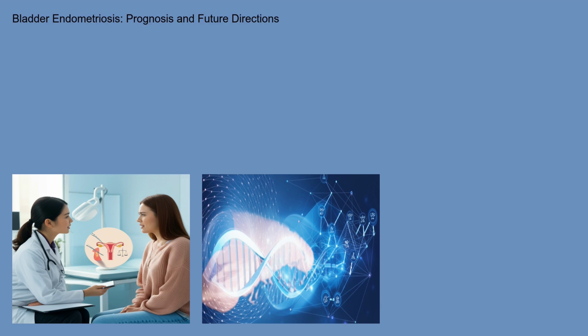The prognosis for women with bladder endometriosis is generally good, especially with prompt diagnosis and appropriate treatment. Most women experience significant symptom relief with hormonal therapy or surgery. However, recurrence of endometriosis is possible, so long-term follow-up is important.